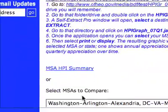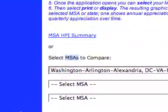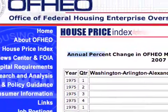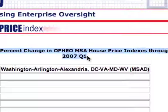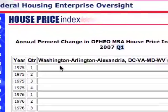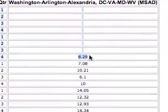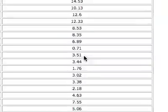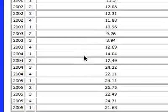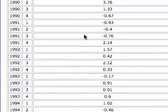So I have gone down here to MSAs, which are just the metropolitan areas, and I've chosen Washington, D.C., and I've hit search. And we can see here that it's going to show us the annual percent change in the MSA house price index through 2007 quarter one. By the time you look at it, there may be more quarters in here. So from 1976, when they started actually keeping track of the numbers, all the way through 2007, you can see there are some years where the numbers were flat or negative.